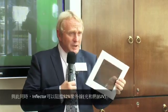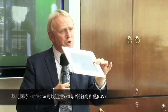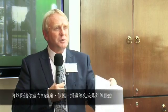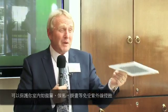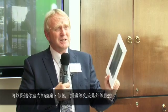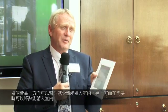But also in this, we have a UV barrier, so it stops UV light and heat coming through the window. 92% of the UV, so it doesn't damage your curtains, your fabrics, your chairs, your pictures, all this sort of thing. 92% of the actual UV is also stopped. So from a little bit of material, it does quite a lot of things.